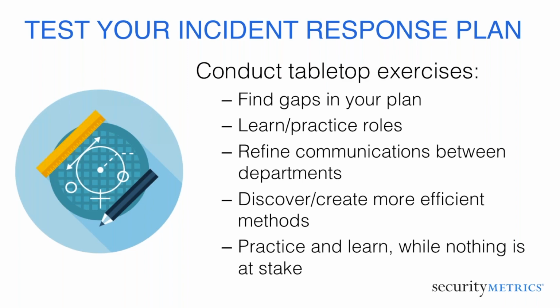This will keep you adhering to compliance for HIPAA up to and including PCI, but it'll also help you to find gaps in your plan, to practice each person's role, whether you have a 20-person incident response team or a 2-person incident response team. They'll understand what they need to be doing. You can then refine any communications that need to take place between departments.